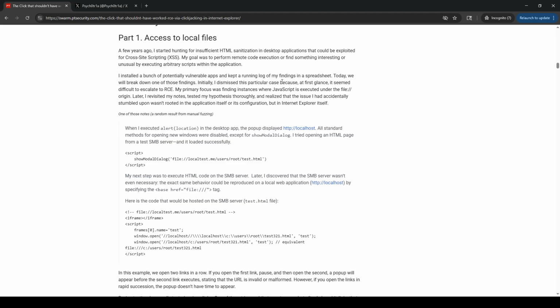Initially I dismissed this particular case because at first glance it seemed difficult to escalate to RCE. Ha ha ha ha! I've totally never been there. That's totally not the whole premise of this, me looking at this. My primary focus was finding instances where JavaScript is executed under the file origin. Turns out, yeah, that's a lot to ask for instead of a worse zone.